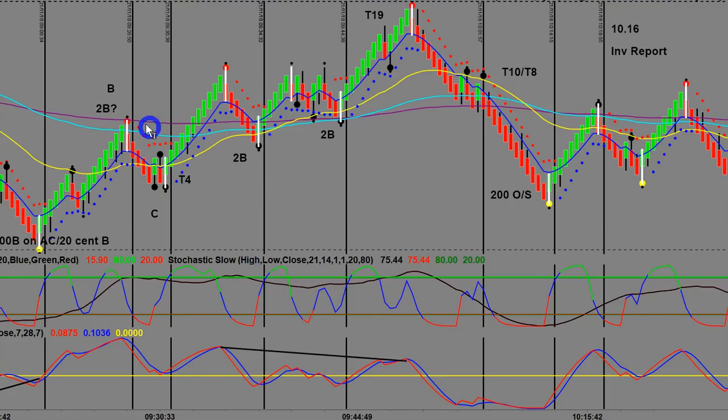Okay, so then we come down here. I've still marked this up as a trade, and this was actually a loss. Okay, it's a 2B after another one of these zones. Then we had the inventory report.